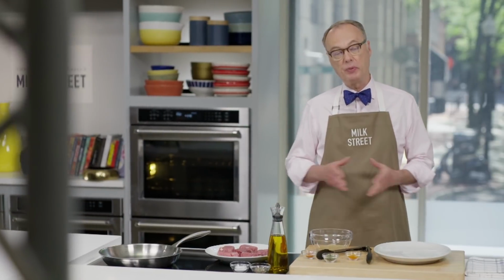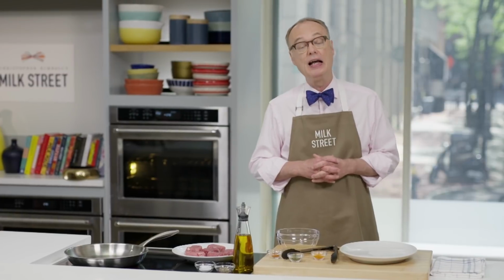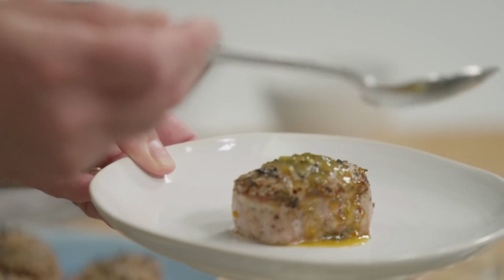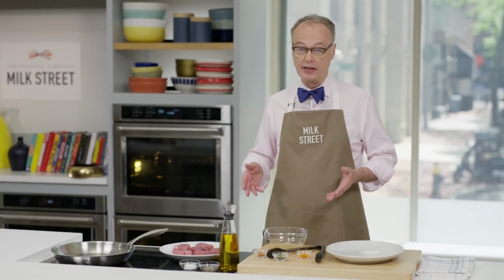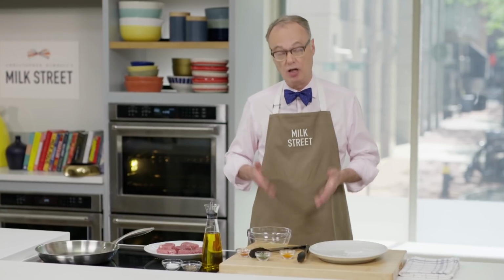You know, there are very few recipes here at Milk Street that completely take us by surprise because it's something we've never seen before. And that's the recipe we're doing now, caramelized pork with orange and sage. Now, this was not our idea. This comes from Francis Malman.